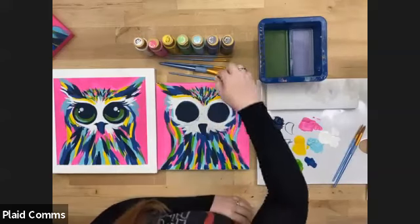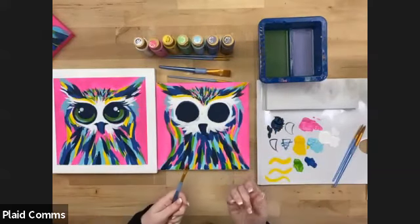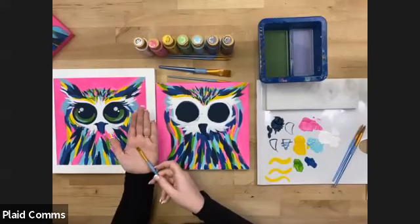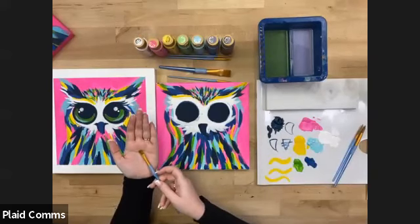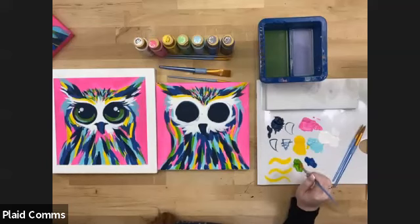I'm going to grab a smaller flat brush. So I'm gonna get this one here. This is my number 8 flat brush. It's just a tiny little flat brush, you can see. So I'm gonna pick up some of my, I keep calling it lime green, it looks like lime green, my bright green.